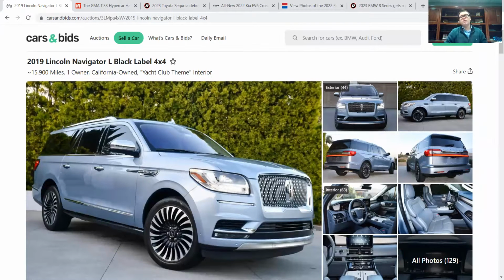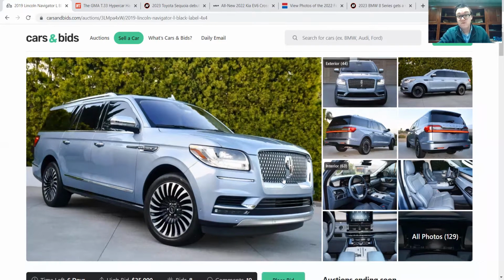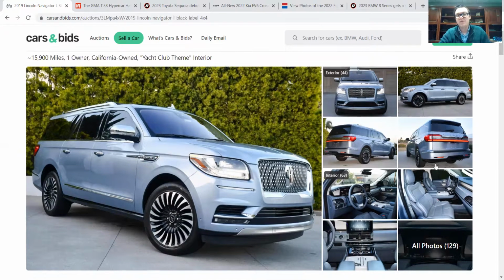But yeah, the Navigator is a fantastic car. It went from being just kind of crap to amazing with this generation. And also the Lincoln badge lights up at night, which is kind of pretentious. Mercedes does that as well, but it is kind of cool anyway. But yeah, so that's the car I chose, the Lincoln Navigator L.